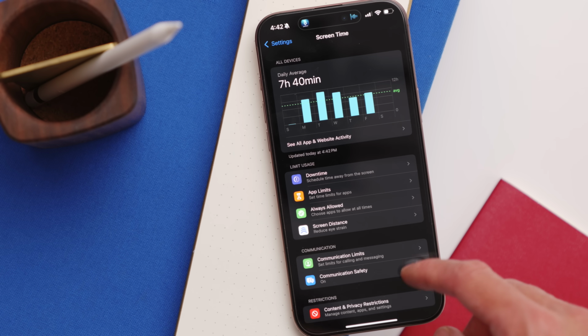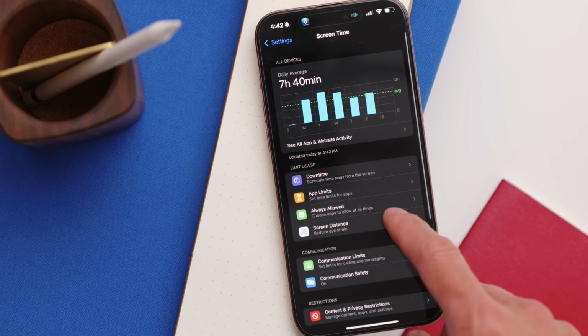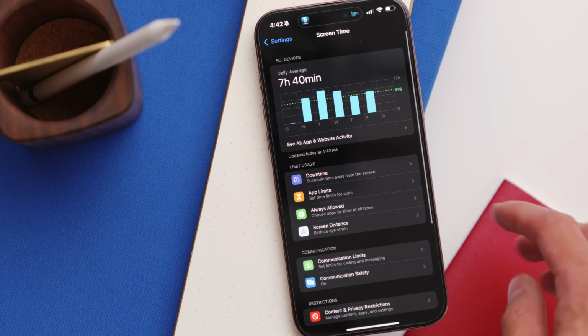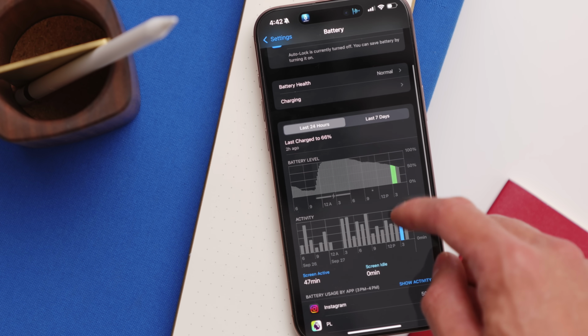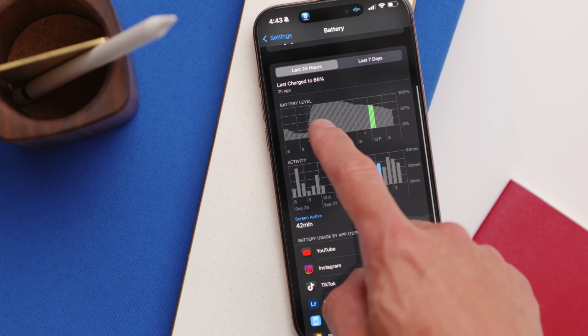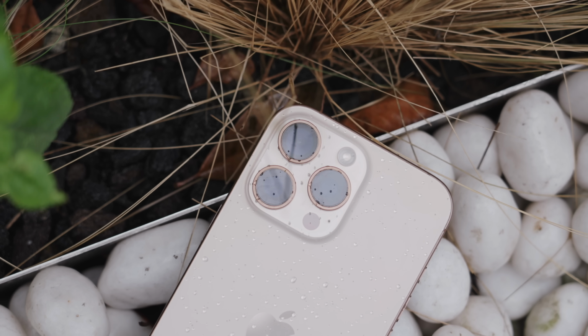And I will say the iPhone, by far, has the best battery on a smartphone, period. I know that Apple typically doesn't release their milliamp hour. We've done full teardowns of this, or other people have. This phone is godly in terms of battery life.